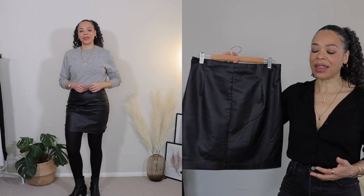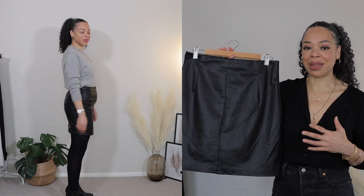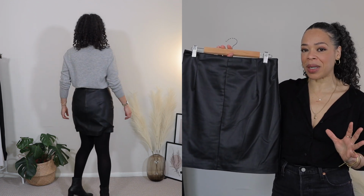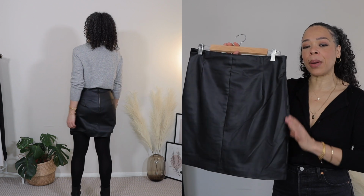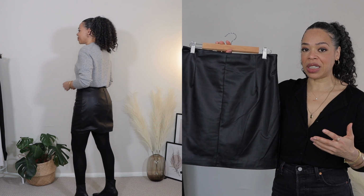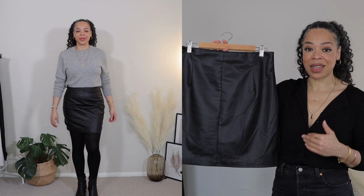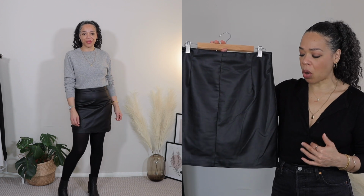Now, the size that I got this one in is a size 14 because I felt like the 12 was a little bit too snug and a little bit uncomfortable, not on the waist, but more on the thighs. And I feel like you definitely need to size up. Even on the website, their reviews were saying that this skirt comes up a little bit small.